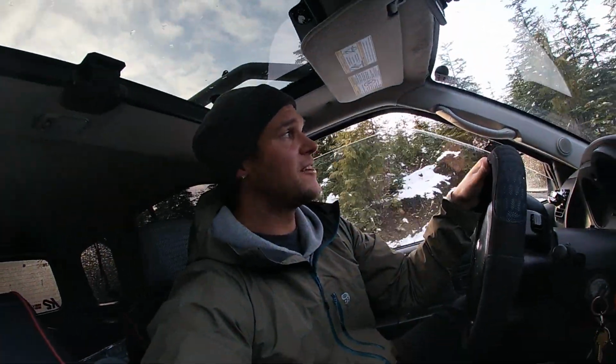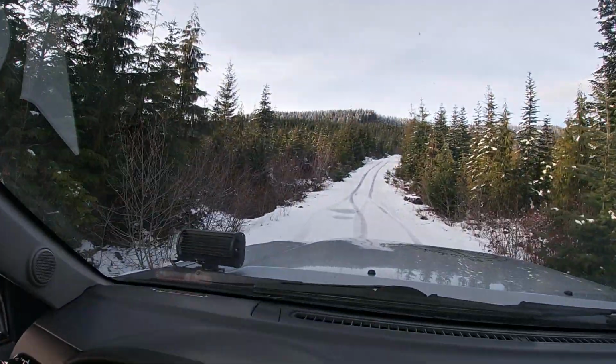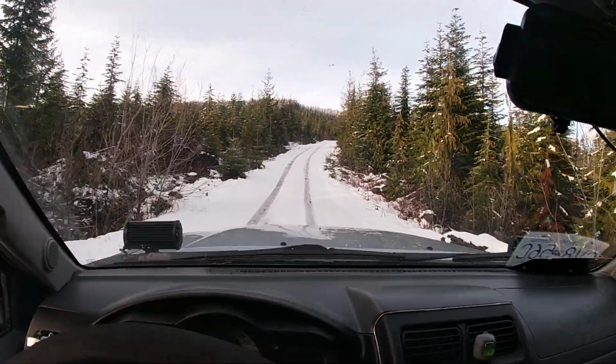Looks like this is a dead end up here. I actually got some tire tracks. Might find some friends or some enemies, you never know. I can't help it now. Once you see a trail like this and it's got some tire tracks and it's snowy and it's inclined, we're gonna go and check it out. Let's see what's up here.